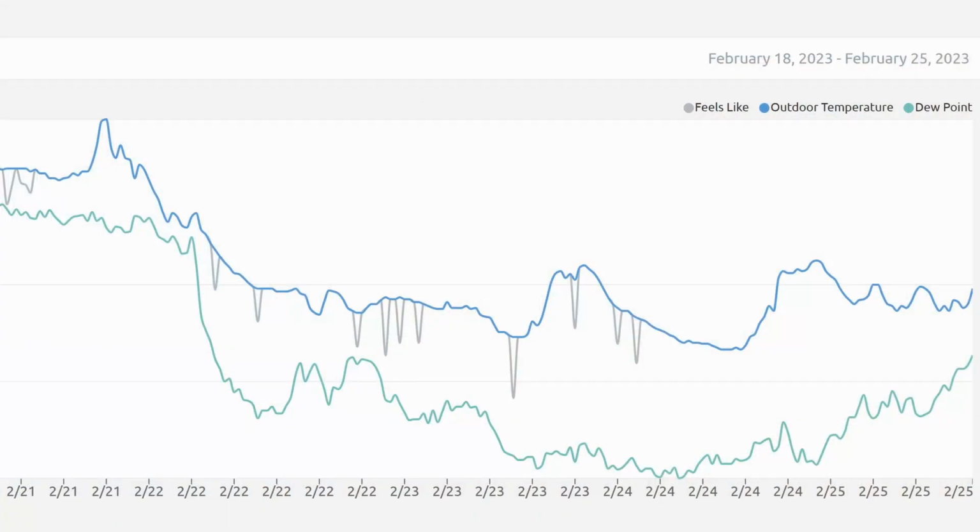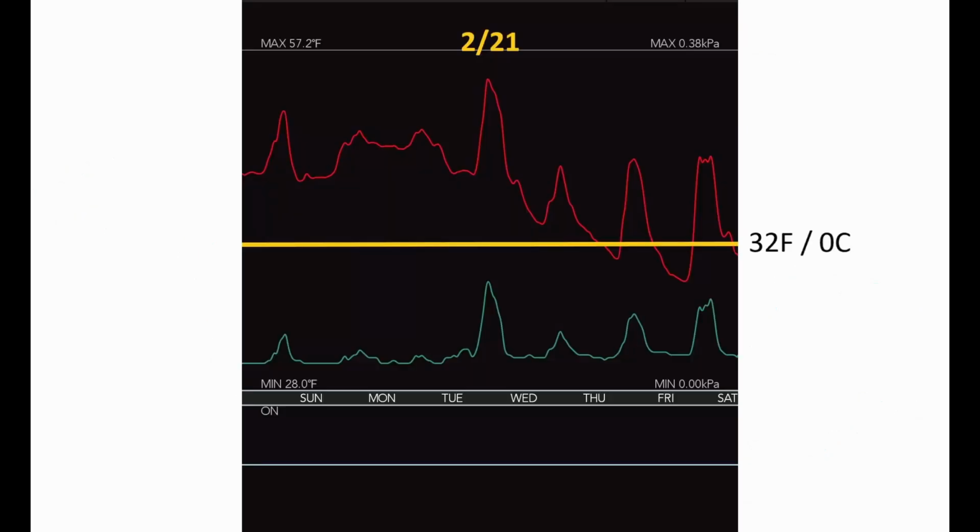The blue line shows that the last 3 days, the outdoor high has barely been above freezing, with the overnight lows in the low to mid-20s. By comparison, the greenhouse temperature red line has barely dipped below freezing overnight, and with the daily sunshine has reached highs in the 40s and 50s.